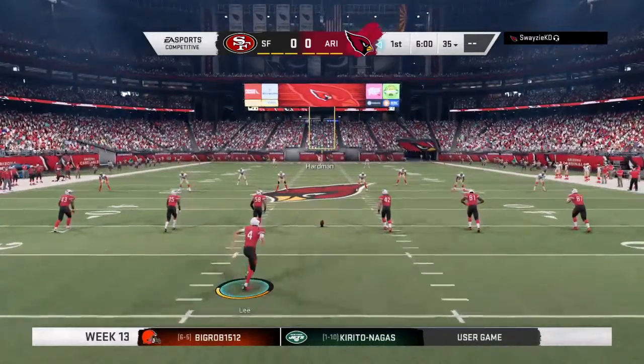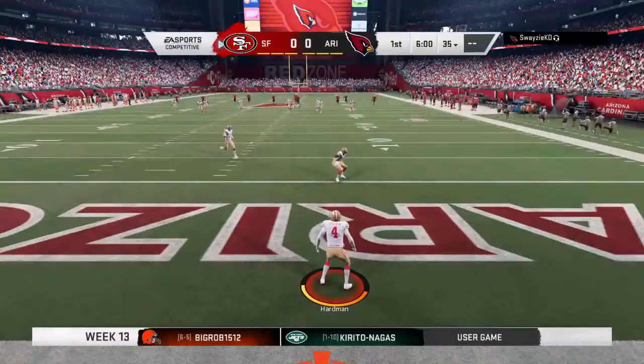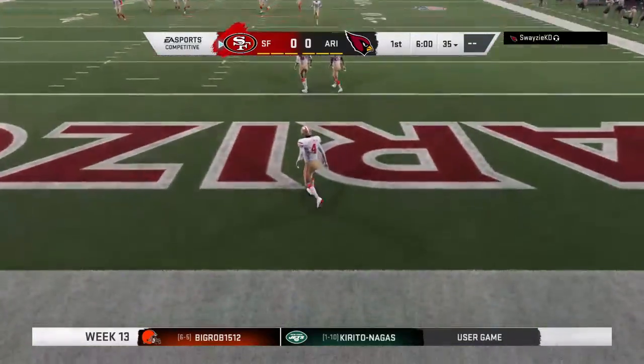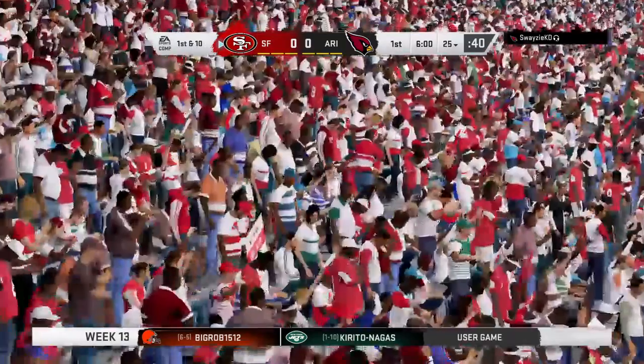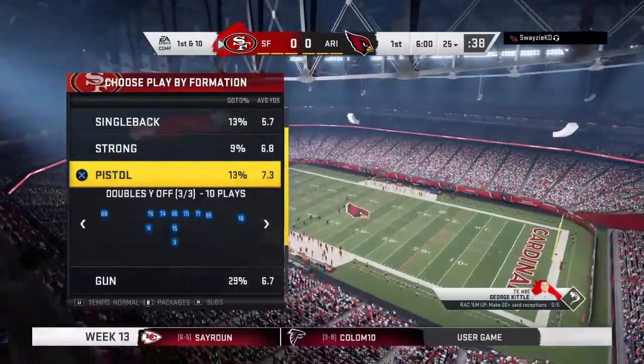The bye weeks are over. It's all about football all the time as we're underway here in Week 13. And they will not get a chance to return this one as it's through the end zone for a touchback.